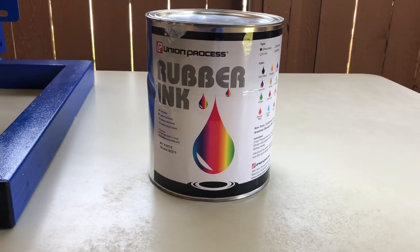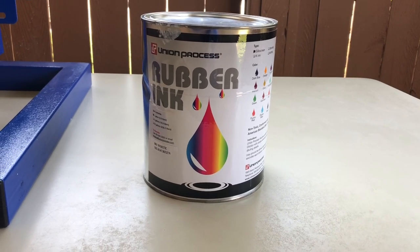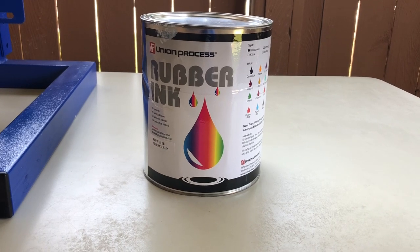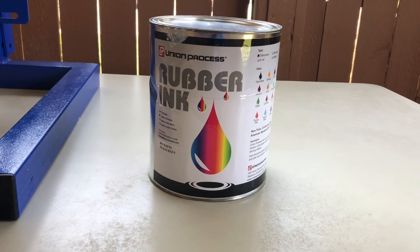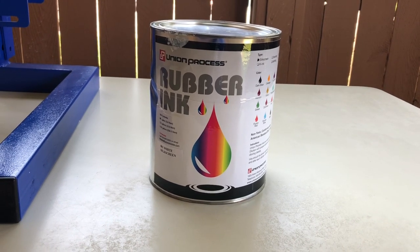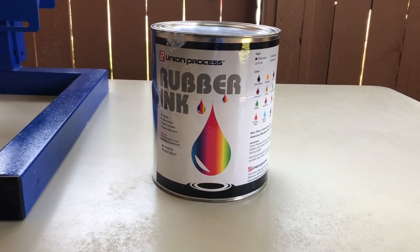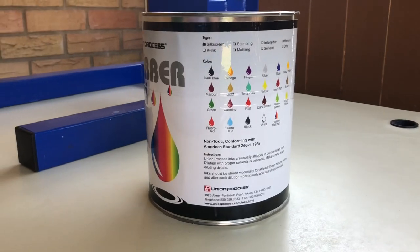Now, this is a can of rubber ink. It's made by a company called Union Process. I've used this particular brand because even though I am not a professional balloon printer, they are willing to sell it directly to me rather than having to go through a whole retail distributor. And it does come in a wide variety of colors.